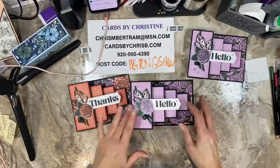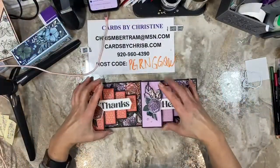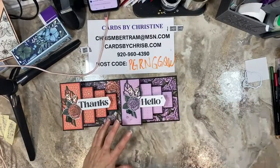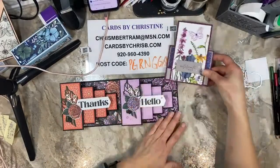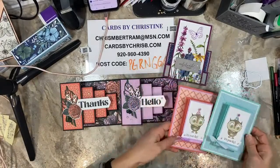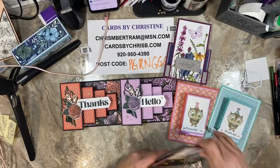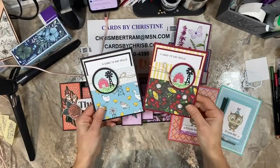We did it. We got that one made. That's the fourth card, you guys. So you've got either orange, coral, or purple. You've got your easel card. You got an owl that's in either coral or coastal cabana. And you got a barn card in one of these colors.